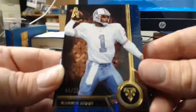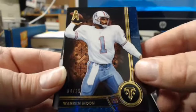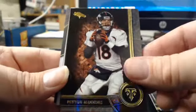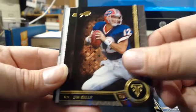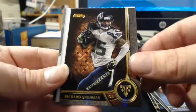Good Lord, this camera. It's like it sees a different quality of card. It just wants to focus all over the place. But anyway, 4 out of 25. That one will be going to the Titans. Okay, Mr. Manning. Denver Broncos. Jim Kelly of the Bills. Then Richard Sherman, Seattle Seahawks.